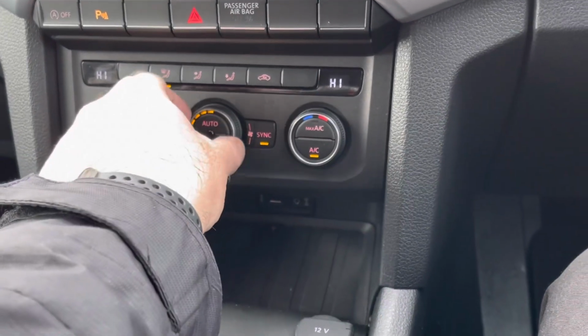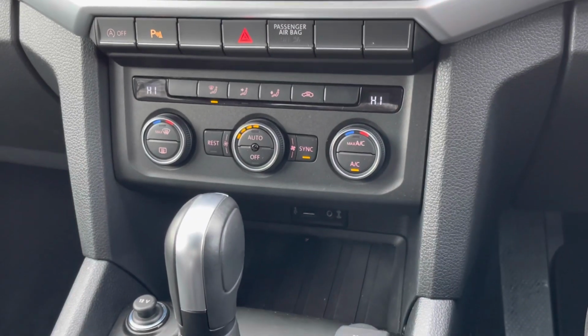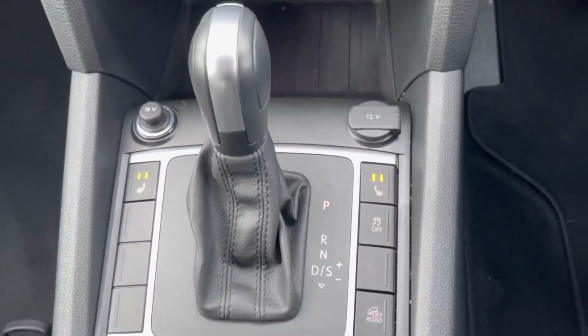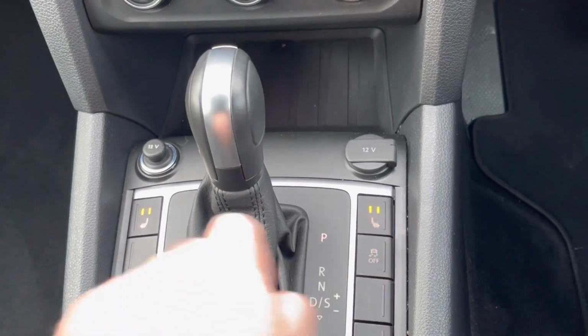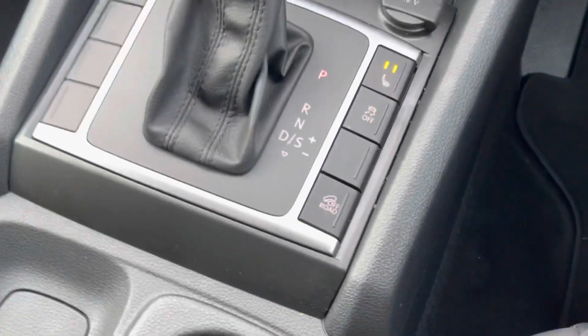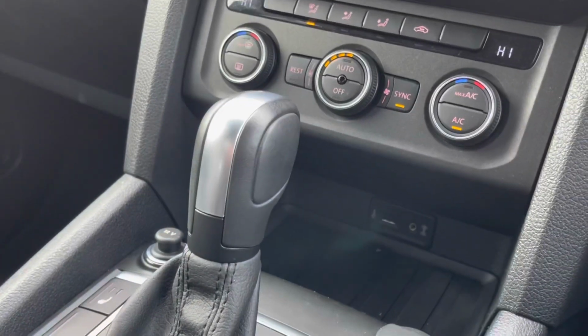The top row of switches allows you to change the direction of the heat, and the last switch allows you to change the fan speed. Now going to move away from the heating controls, you will notice it's fitted with two 12-volt sockets. It's also fitted with heated front seats for your driver and for your passenger. As you can see, it's easy to adjust. Here we have an off-road switch, and lastly here we have the automatic gear stick.